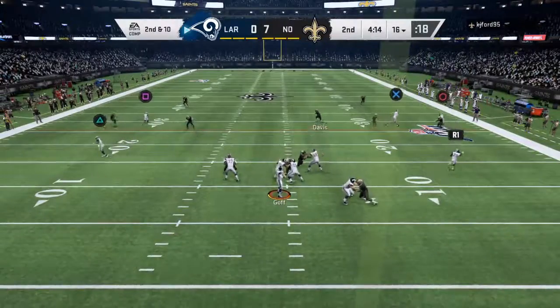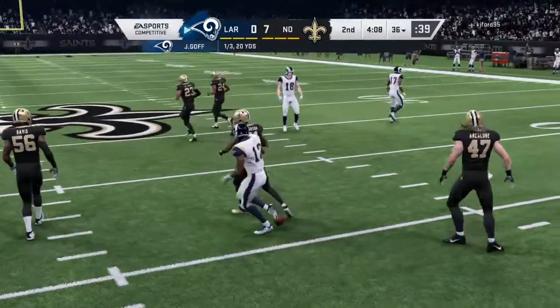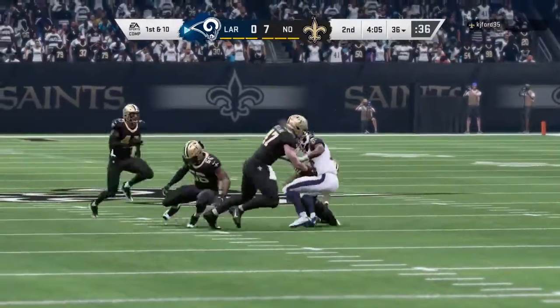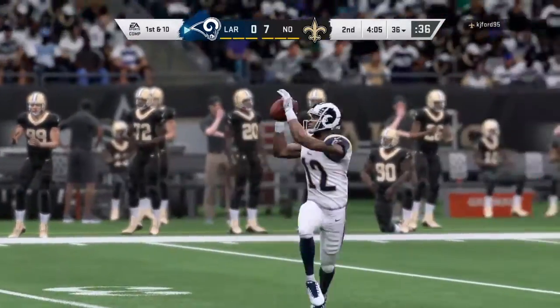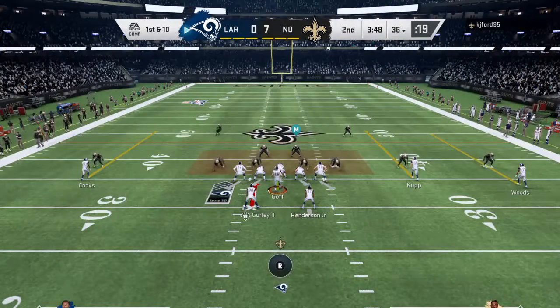Here's Goff. It's hauled in by Brandon Cooks, and way up past the 35 before he's taken down. That one a gain of 20 and a first down. I think it all came together there. In-breaking route, drove it with excellent pace. Money throw right there to move the sticks. So from the 36 now, 1st and 10.